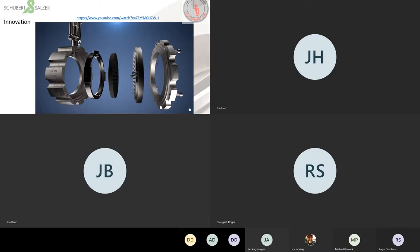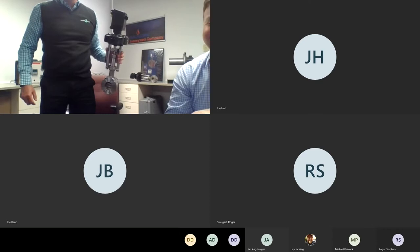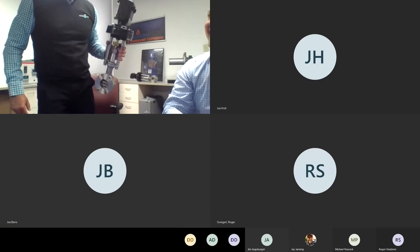There you go. Right down the bottom. So here is the valve. This is a 2-inch valve, and I am holding it with one hand. I had to work out a little bit this morning for this. Andy has a bad neck. But basically, we're able to see that I am holding this with one hand.